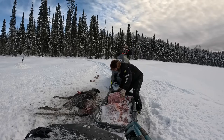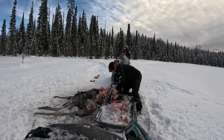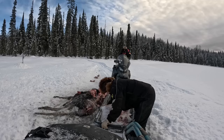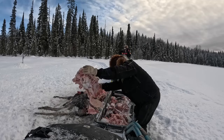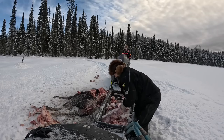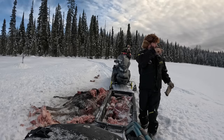Birds so far. Yeah. Musical. Didn't quite freeze. Okay. I'm gonna go around that corner up there.